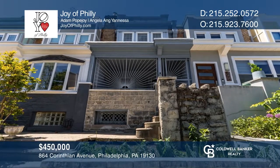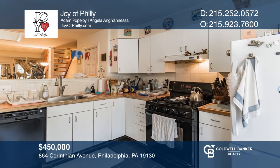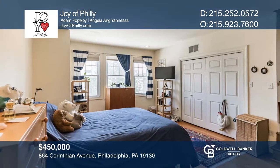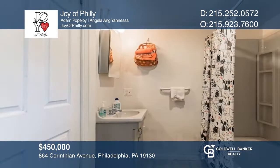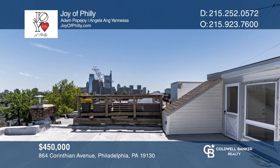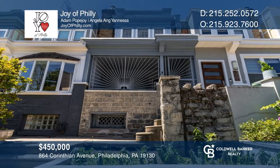This meticulously maintained home has 2 bedrooms, 3 full baths, hardwood floors throughout, garage parking, and a finished basement. The skylight from the roof and a floating staircase enhance the open concept. Don't miss the rear enclosed porch that's perfect for plants or the primary suite with an updated bath. Joy of Philly is ready to help you buy the house you deserve. Call today.